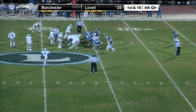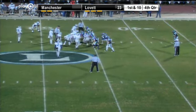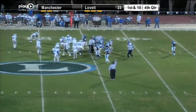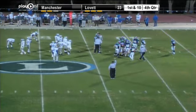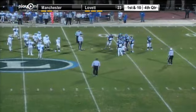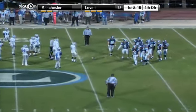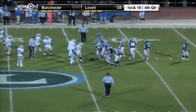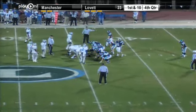Clock runs. And victory formation for Lovett as Hart takes the knee. They'll have a chance to run the clock out here. So Lovett with their sixth straight win will improve to 8-4 on the season. Again, advance to next week's playoff quarterfinals, where they'll face the winner of the Lamar County Benedictine match, also going on today. Again, that was tied at 7 at the half.